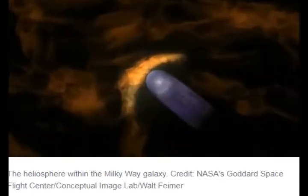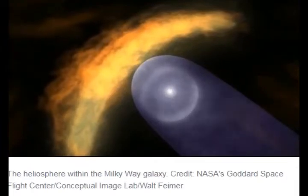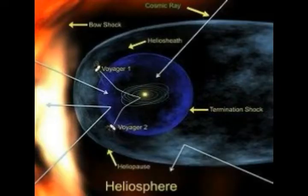We're protected from that radiation by the heliosphere, which itself is created by another source of radiation, our sun. The sun constantly spews charged particles called the solar wind from its surface, and the solar wind flings out to about 4 times the distance of Neptune, carrying with it the magnetic field from the sun.